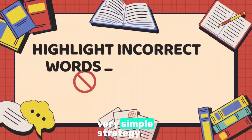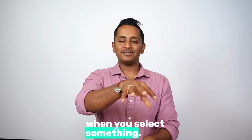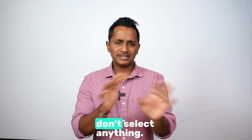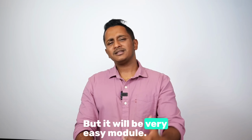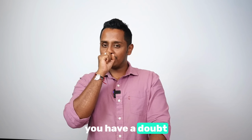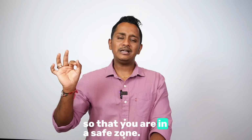Highlight incorrect words, very simple strategy. There's a negative marking there. So negative marking is only when you select something. But if you don't select, no negative marking. Meaning in doubt, don't select anything. But it will be very easy module. You gotta select everything. But let's say one particular word you have a doubt, whether they spoke exactly this or not, leave it empty in doubt so that you are in a safe zone.